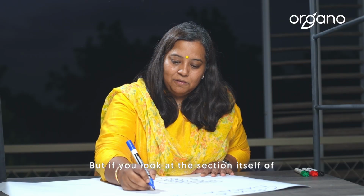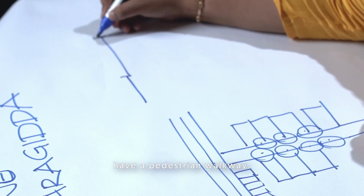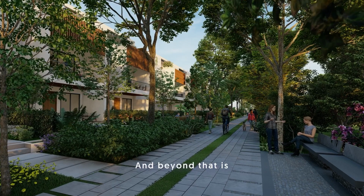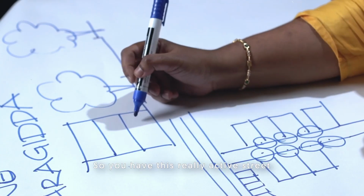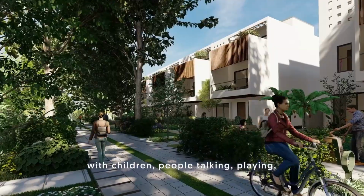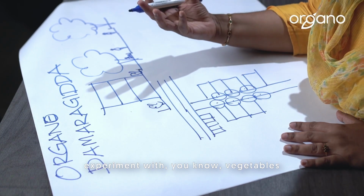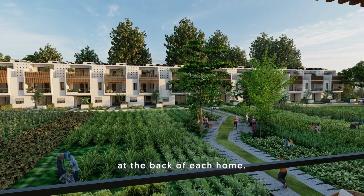But if you look at the section itself of the Veedi, you have at the center a pedestrian walkway, and right next to it, you have a green zone, which is where the trees come. And beyond that is where the home itself sits. So you have this really active street with children, people talking, playing, resting, maybe having a conversation, chai, and you have your own personal kitchen garden and your back garden where you can experiment with vegetables that you like to have. This is in addition to the farm that sits at the back of each home.